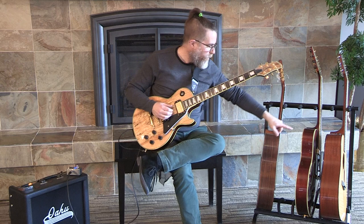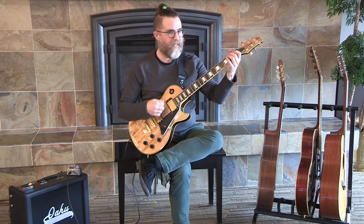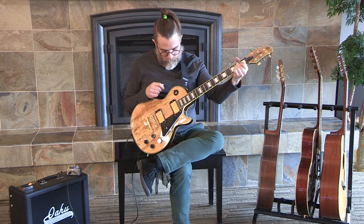This one, however, is a solid body. It has no resonating chamber, and if you were to play it without plugging it in, all you're gonna get is that. And that's just not gonna cut it. But it wasn't designed to do that. It was specifically designed to always be played through an amplifier. Now, so I play here. There's the sound of it.